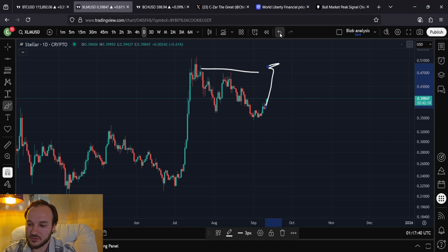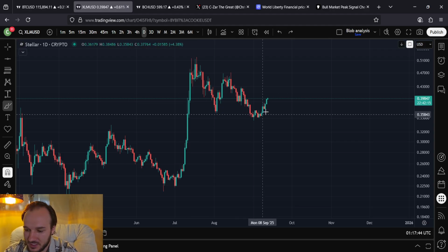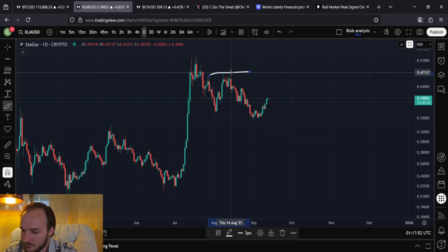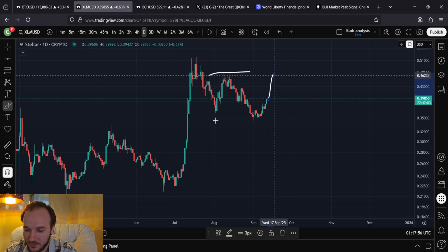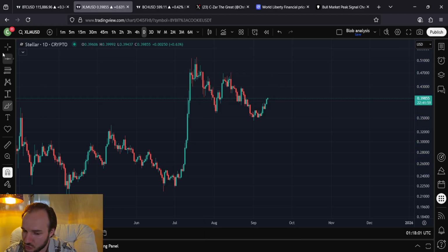That's when this thing's ripping, right? So it might not feel like it. It might feel like you've missed the boat. You're getting in at a late point in time here, but not financial advice, not a financial advisor. I think as long as we are below this line here, as long as we're below about 47 cents, it's a great time to allocate into XLM. Because once we break above there, you're going to be moving like this, man. You're going to be seeing some rapid growth in a very short amount of time. It's going to be absolutely spectacular.